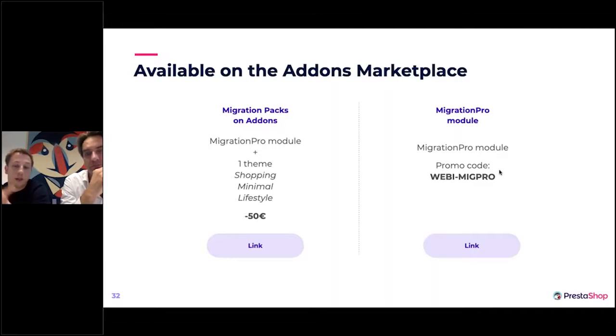We didn't mention it in depth, but when you do the migration, if your modules or theme are not compatible with 1.7, you will need new ones. That's why you will always find some discounts on the marketplace with themes for 1.6 merchants that want to migrate.